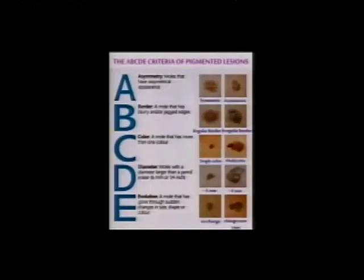So the second suspicious feature starts with B, and it is border irregularity. If a mole has a smooth and round border, it is fine. But if a lesion has an irregular border, that is a suspicious sign. And irregular means a blurry, indistinct, or jagged border. The C stands for color irregularity. If the color is uniform and even, it's fine, but if there are more than 2 or 3 colors in the same lesion, that is a suspicious sign.